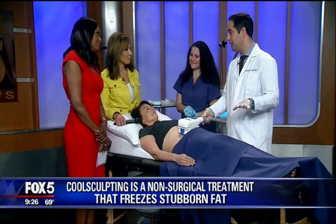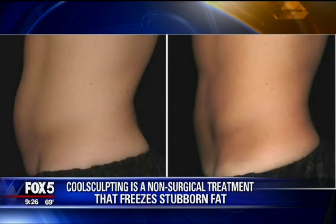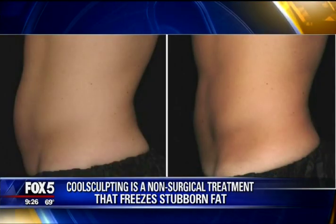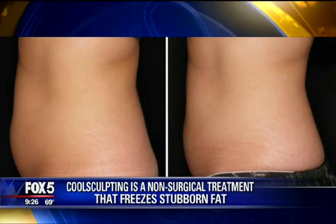Liposuction will get a much more dramatic result, but you're undergoing surgery. There's a lot of anesthesia. There are large, essentially needles that we call cannulas that go in the body to pull out fat, and there's much more downtime. With this, you can have the procedure done at lunch, go back to work, no restrictions whatsoever.